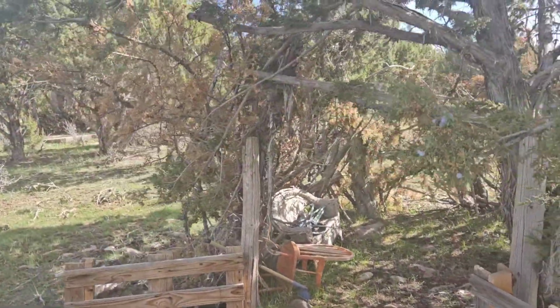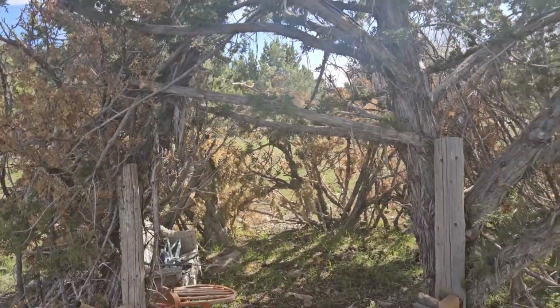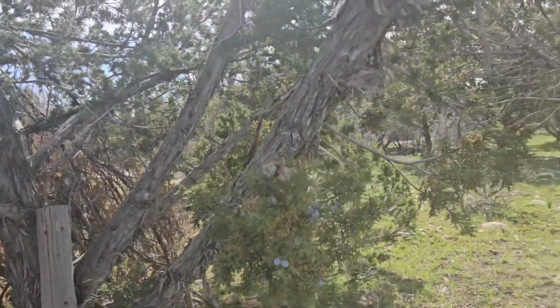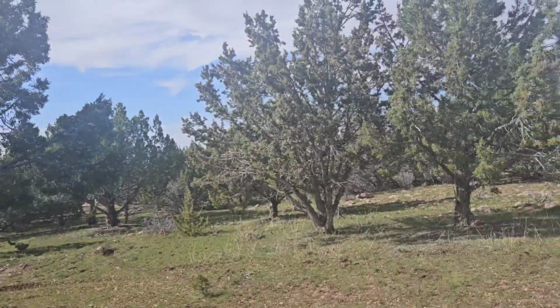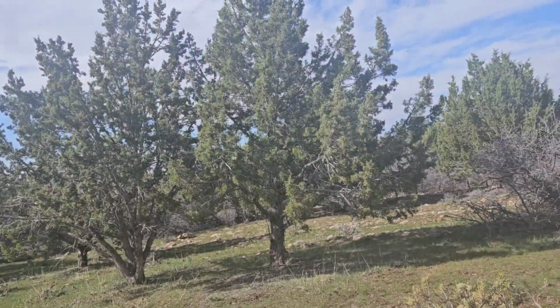We'll just trim some more limbs because we're never out of those. Makes it safer around here if you have the limbs trimmed like that off the bottom, so ground fires don't spread as fast.